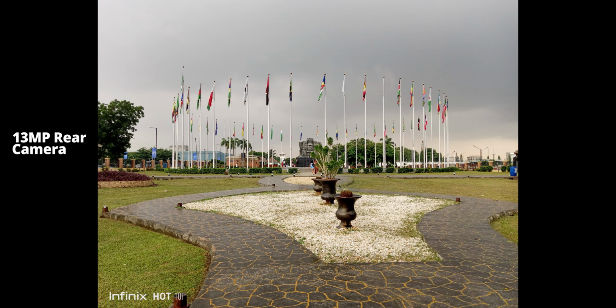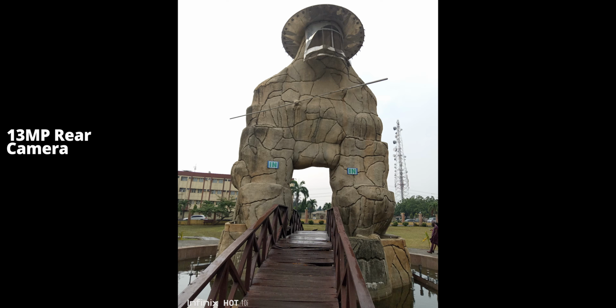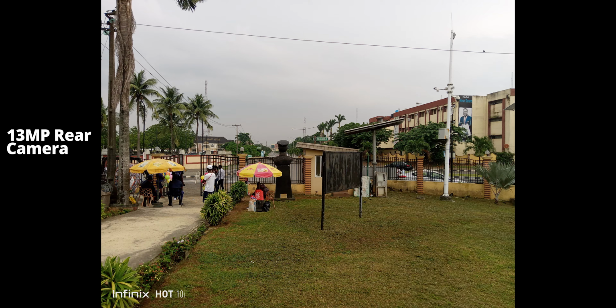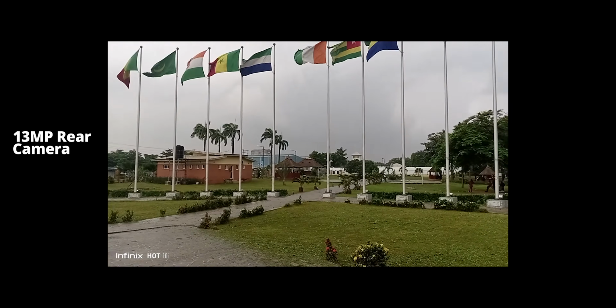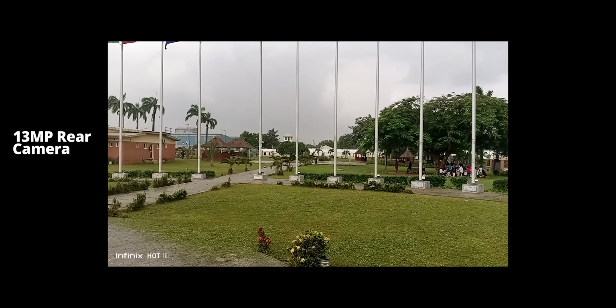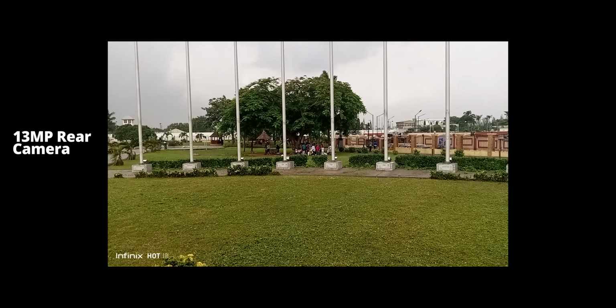And now moving to the rear cameras, the 13 megapixel main camera takes decent photos. I really like the natural colors it produces. The second camera, however, is just a QVGA camera and it does QVGA things which honestly nobody knows. Also, this smartphone can shoot time-lapse. This rear camera of the Infinix Hot10i is shooting in 1080p 30 frames per second, which is the highest resolution.